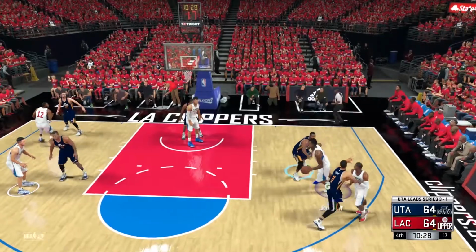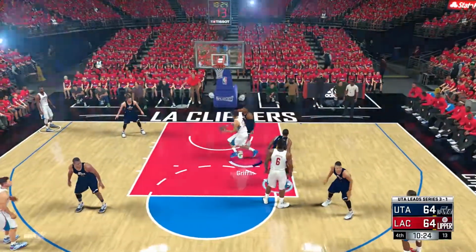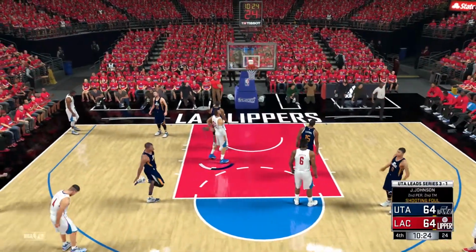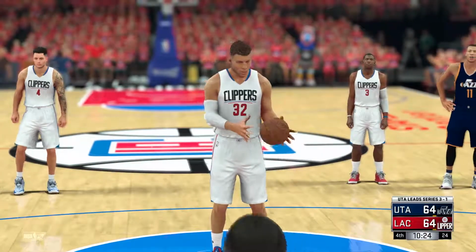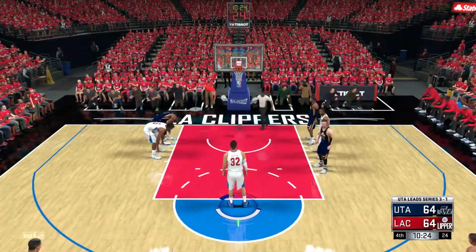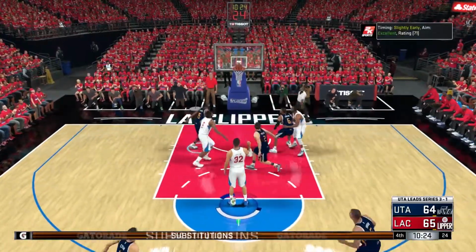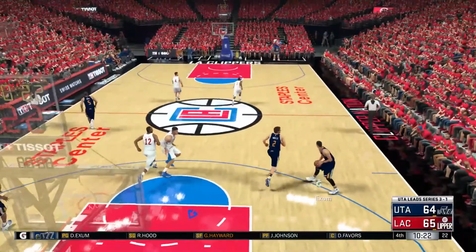Paul passes to Jordan. There's the dish to Griffin. And 2 free throws coming up as he misses that one. Drawing the whistle and a lot of contact there. Joe Johnson picks one up. You know what? He has insane athleticism, Blake Griffin. But you see the reason why he's become a franchise player. He's added the mid-range game, and he can pass it.